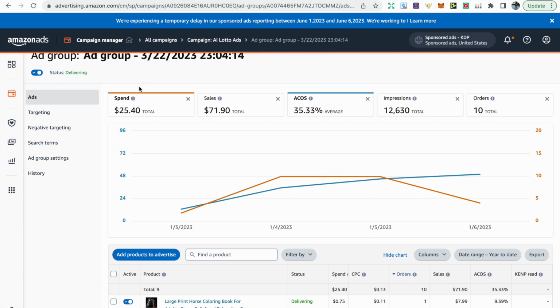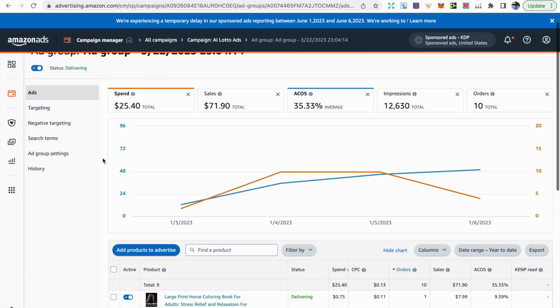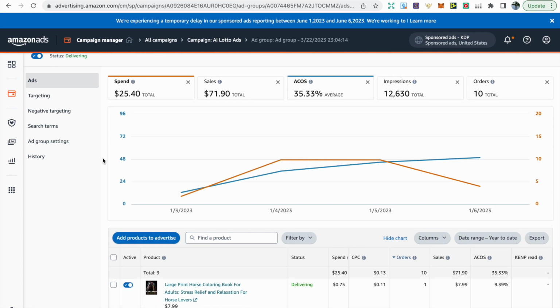So just in the US market alone for this brand, I've spent $25.40, and this has been able to bring me sales of $71.90 with a quite high ACOS of 35%, but then with 10 total orders, which is amazing as I've only spent that amount since I started running these ads in March. And this works out to less than $10 each month, which for me, I'm happy to lose as long as I am getting some sales.